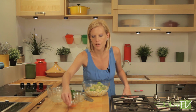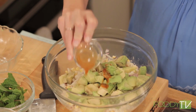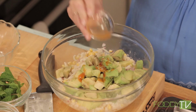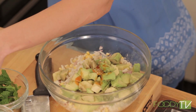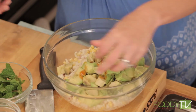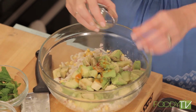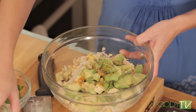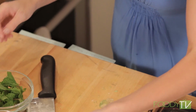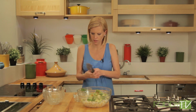Okay, so that was 2 avocados. Now I'm going to add a splash of hot sauce. I think I've had hot sauce in everything today. They like their hot sauce in the Outer Banks, or at least my family does. And then lime zest, zest of 1 lime. Okay.